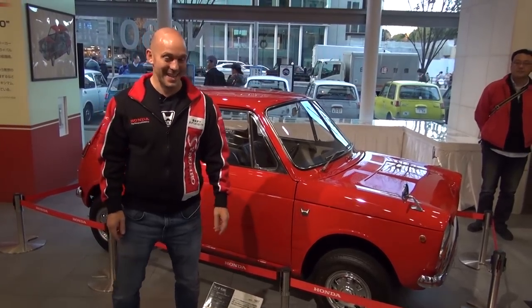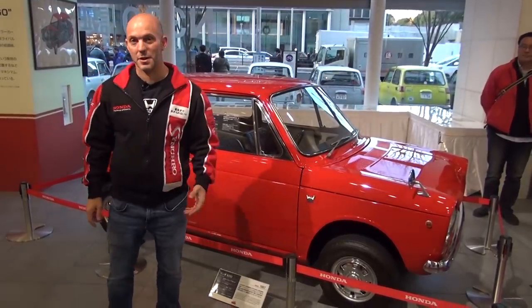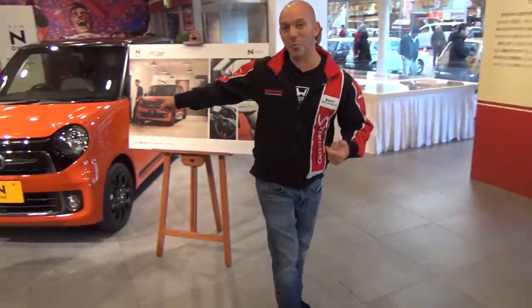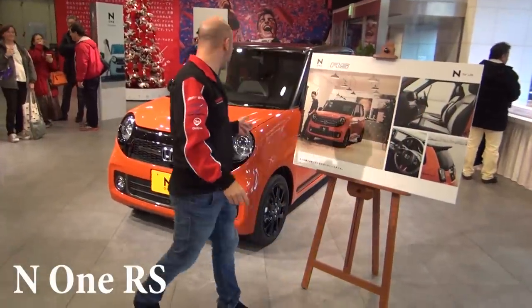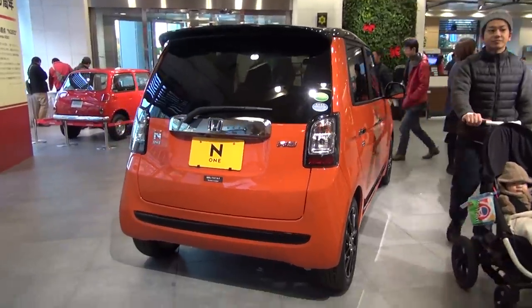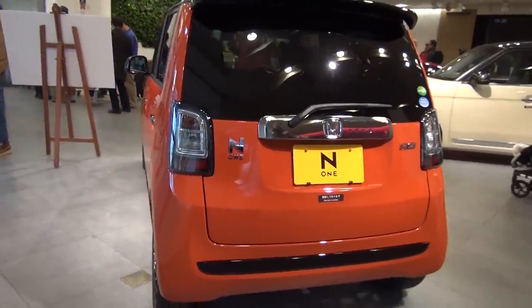How cool is that? It's virtually perfect, probably one of the cleanest ones we have here, but that's not all that's on display. Check this out. We also have an N1 RS in this beautiful orange. Man, this thing is cool. We don't have N1s in the US, so whenever I see this, I just totally geek out. It's just a cool little neat car.